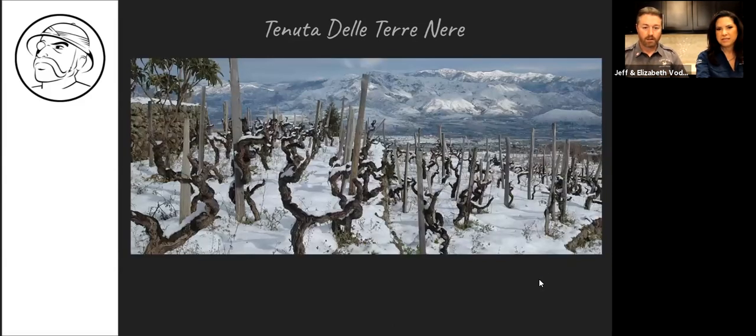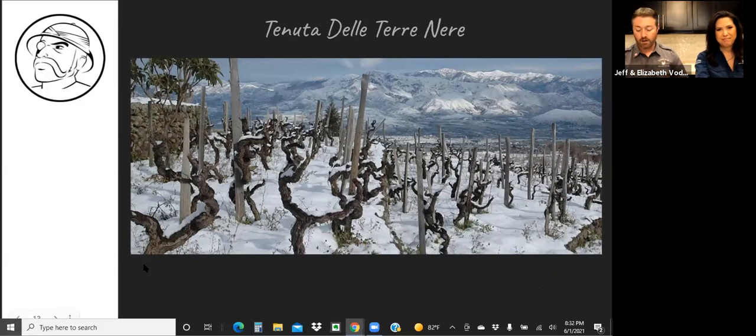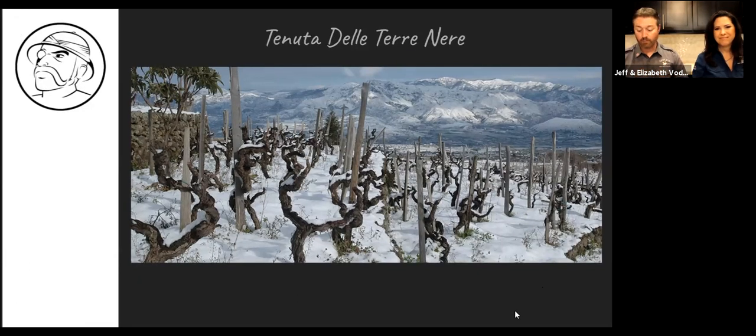You can see it there. This is this winery, by the way. You see how high it is. They have different vineyards, but they range from about 1,800 feet above sea level going up to 2,700 feet above sea level. Wow. So way up on the mountains there. Those look like pretty established vines too. Look how thick they are. Wait till you see the next one.